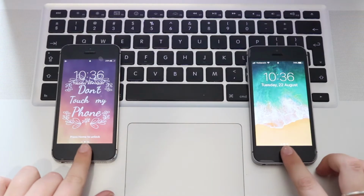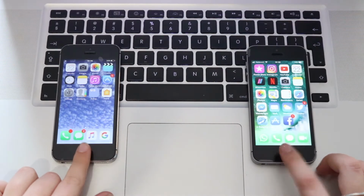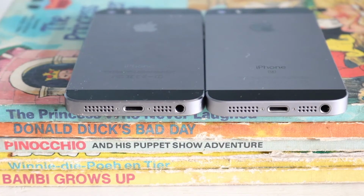These phones do have Touch ID luckily, but it is the first generation, which is a bit slower than the second generation. And for those of you who are wondering, both of these phones do have headphone jacks.